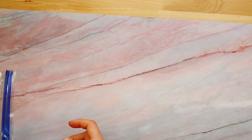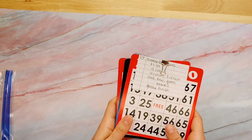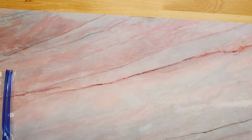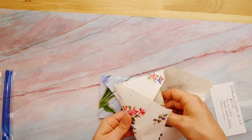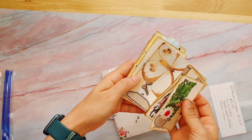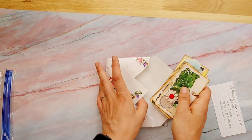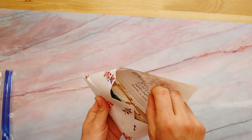Sasha also, hold on, let me get this up out of the way. She sent some vintage bingo cards with a little bit of a glossy finish. So definitely grab your bingo cards. I think those are always fun. Sasha also has, what are these? Rolodex snippets. So really pretty Rolodex snippets, little Rolodex cards that she has altered. And then she just made a quick little envelope to store those in.